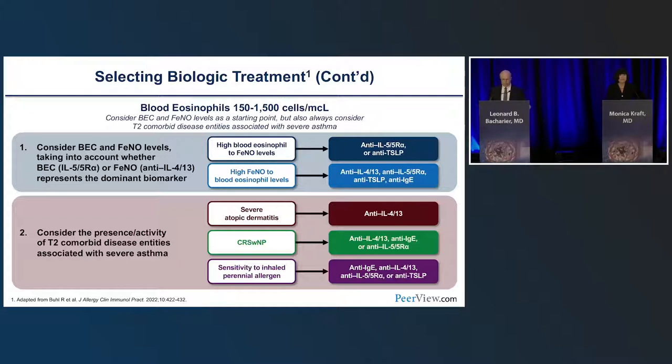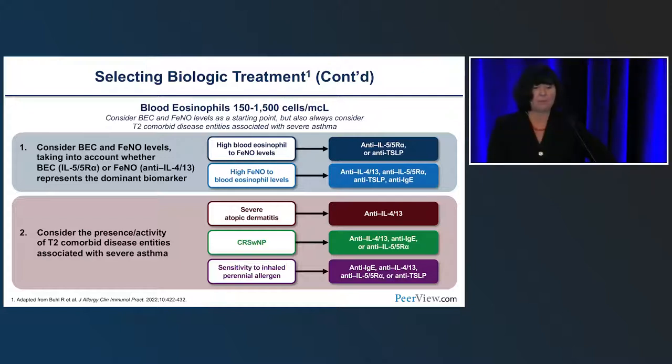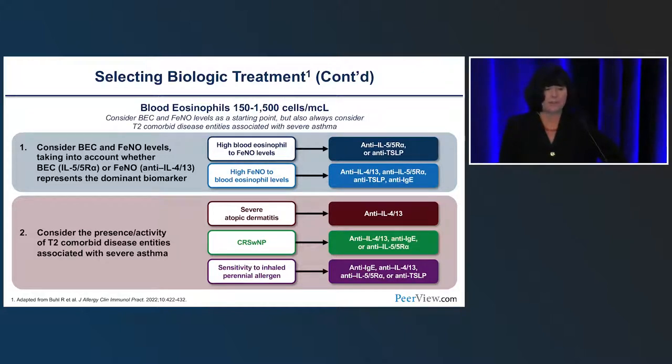So let's think about eosinophils that are between 150 and 1500. In this setting, you'd like to have pheno and really think about what biomarker you think is the most important here and what's driving the asthma. So if you have high blood EOs to pheno, so you think EOs are sort of the driver as opposed to pheno, you'd really probably want to go an anti-IL-5 route first. You also have the option for the anti-TSLP.